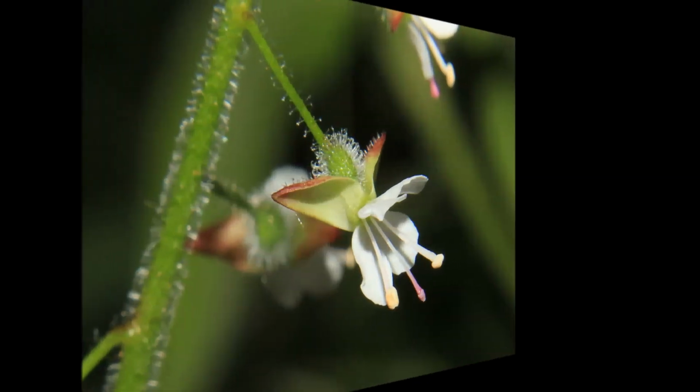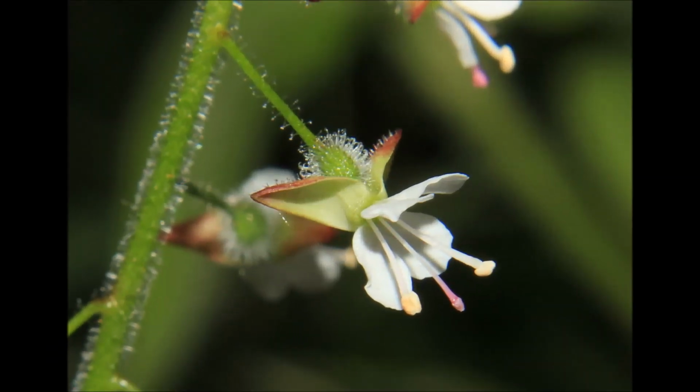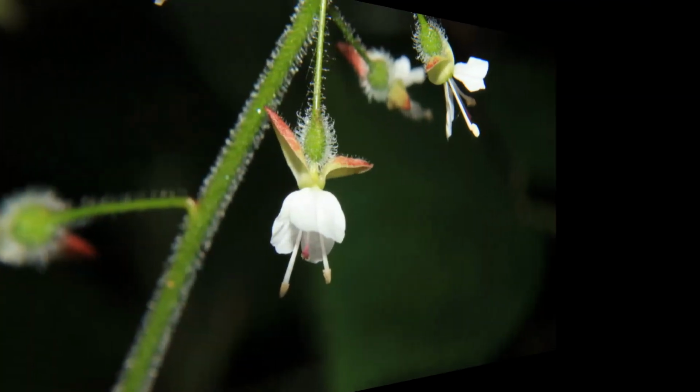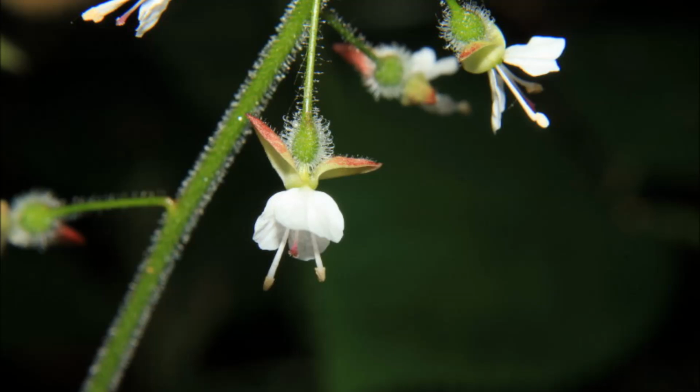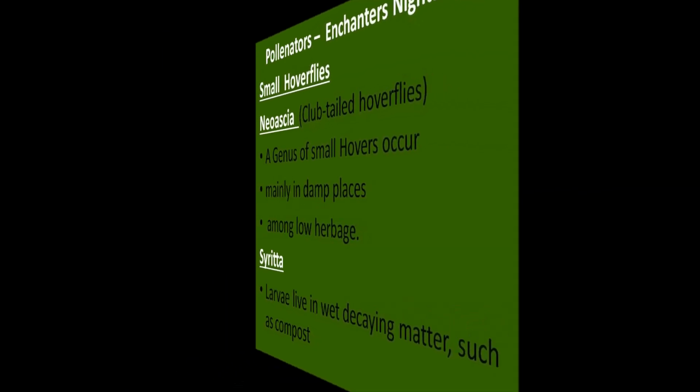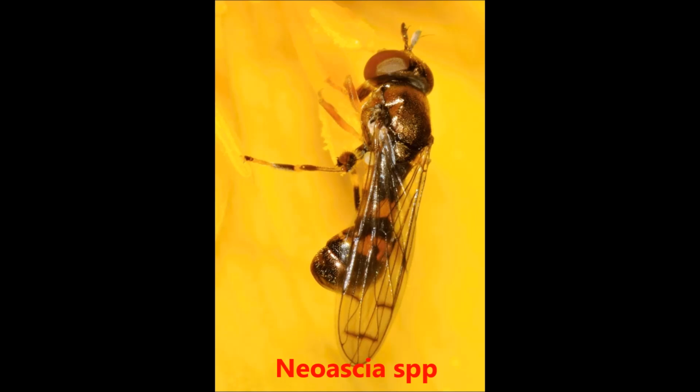Instead of flowering in early spring when there is no tree canopy, Enchanters Nightshade employs a specific evolutionary relationship with the small ground-flying micro-hoverflies such as Neoascia and Cheilosia. Keen observers of the flowers will notice that the flower droops downwards so that the hoverfly attaches itself and rubs pollen from its belly from one flower to another. Two such hoverflies fall within the genus Neoascia, or the club-tailed hoverflies, and the genus Cheilosia, and these are very tiny hoverflies, circa 6 to 10 millimeters.